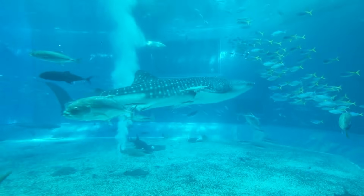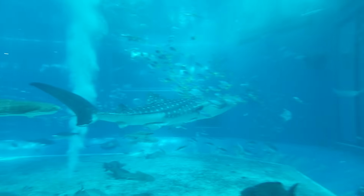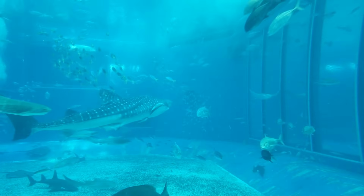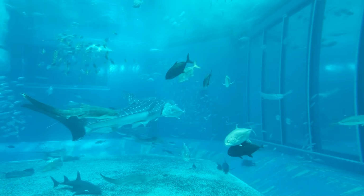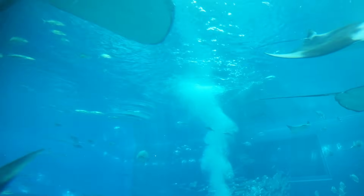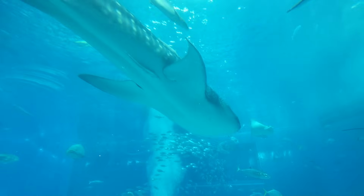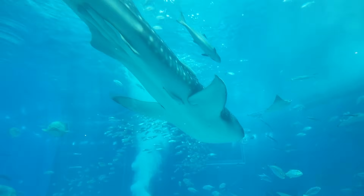Some interesting facts: they're the largest fish on Earth. Whale sharks can reach around 40 feet or more, although most of them are smaller. And they're not actually whales, they're true sharks. The whale part of the name comes from their enormous size and filter-feeding lifestyle. Their mouths can be roughly 4 feet wide, yet they mainly eat tiny plankton, fish eggs, krill and small fish.